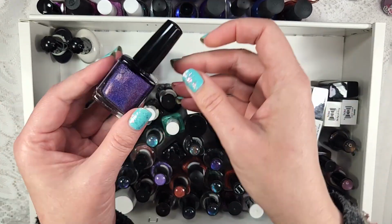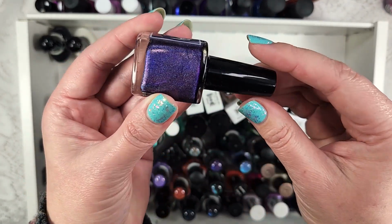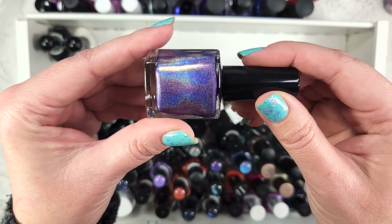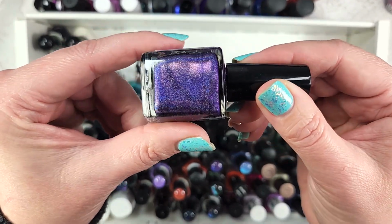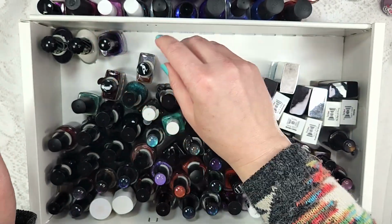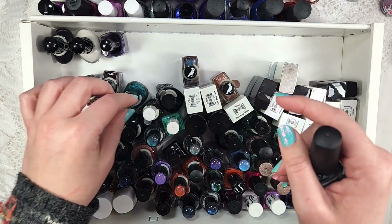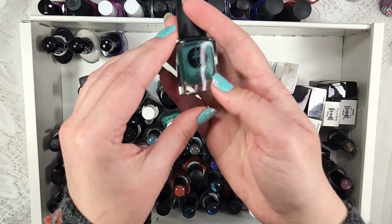Okay, next up we have a Lacquer Bee Squared. This is Let's Celebrate. It was a limited edition and it's a purple hollow. It is gorgeous. I think you can see this coming a mile away. This is not going anywhere. I do, of course, need to compare all of those purple hollows when I get a chance, but for the time being, it's going to stay.